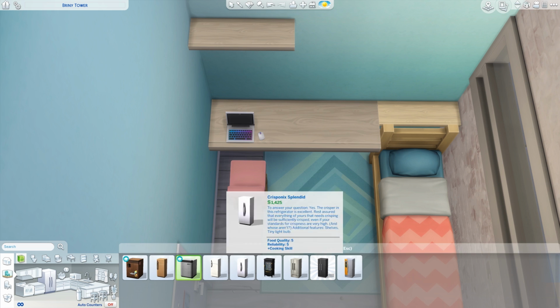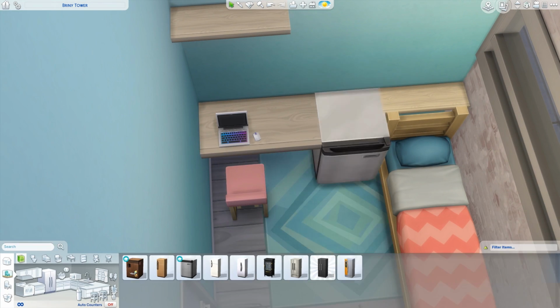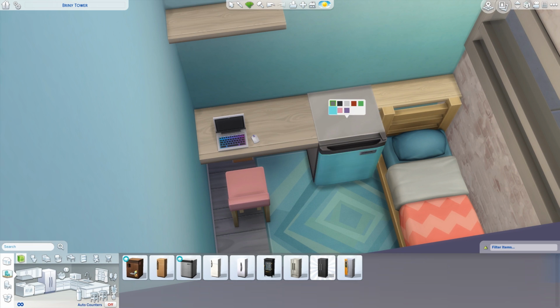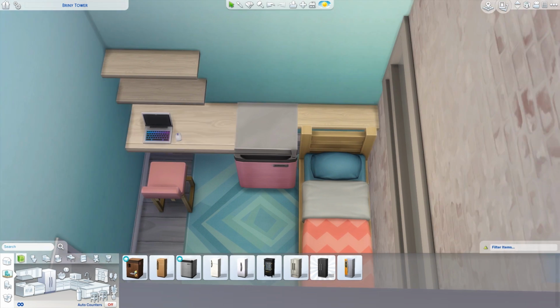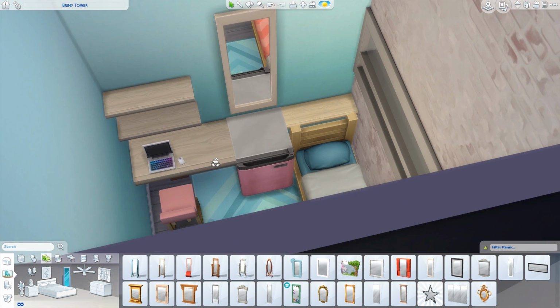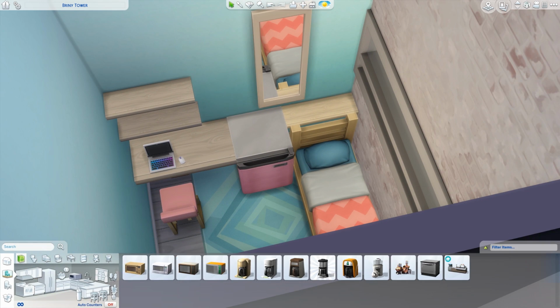I did playtest this extensively. I did have to fiddle around with stuff because I do have a bunch of things overlaying on it. Like I have a mini fridge right here, which is like a bedside table, except there's going to be a microwave on top of it. It's a very cluttered room. But I really enjoyed it, and I feel like it's more realistic to the dorms I've seen in real life that have not very much space, but a lot of stuff. It's all crammed together. And so I really wanted to capture that in this room.